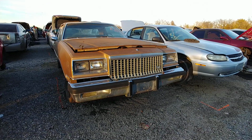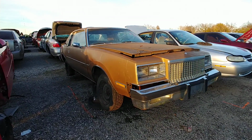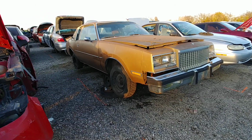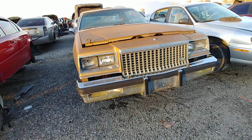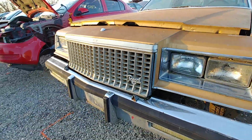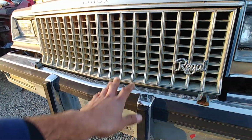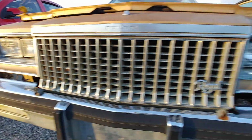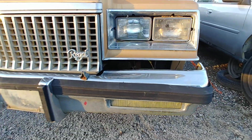Let's check it out real quick. Take a quick walk around it. She's got a little body damage. I think that was right there. It was caused by the yard, I'm willing to bet. Hood's got some hail damage. You can see it's missing the ornament up here. The grill looks good. Headlight bezels look all right too.